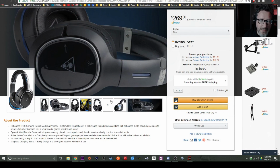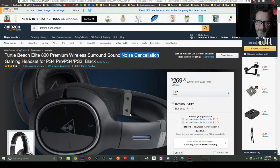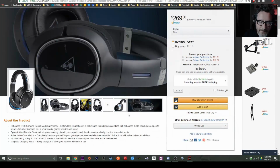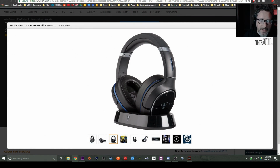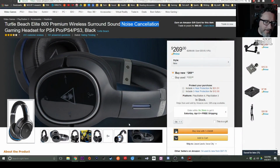I mean, it's not like Bose or Sony style level of noise cancellation. I reviewed these a couple of years back. There is a video that you can check out. And for my money, back when they first came out, they've got this base station, as you can see here. The base station was like nothing else that I had before. The base station made everything so easy. You pick them up, they're charged. You put them down, they're charged. They offer a lot of features. Now Astro, of course, has their own base station.